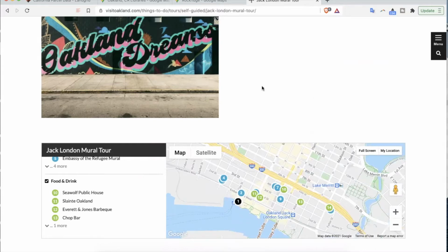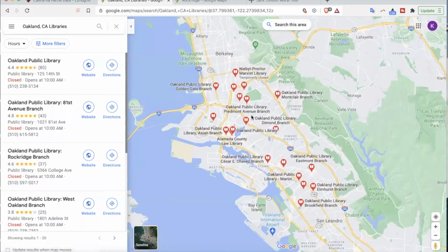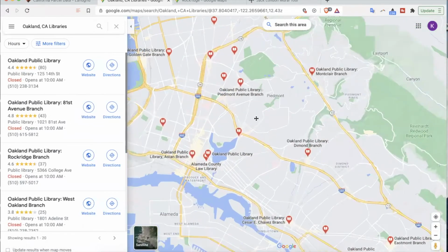And then the last one is going to be Oakland Libraries. I pulled up Oakland Libraries, so it's probably a mix of these, a combination of all these.